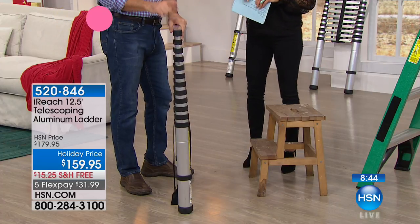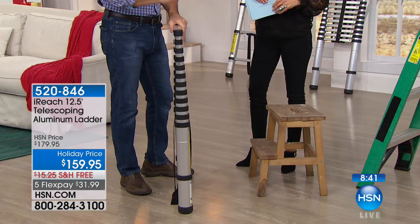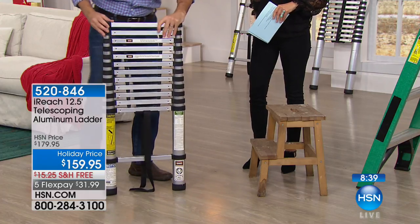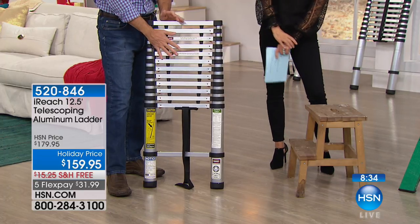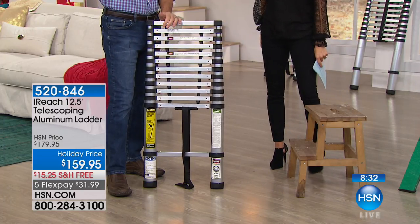You could put this under the bed. You could put it underneath the sofa in the living room. It is so small. Now, here are some of the things that everybody wants to know about a ladder. Certainly, we're showing you that this is the most convenient, easy to store, lightweight 12-foot ladder.